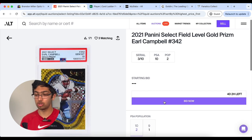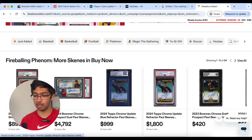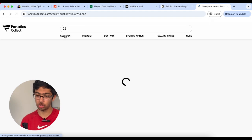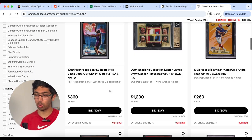I don't know how many buyers there will be for a card like this, but you can get some great deals. So without further ado, we'll hop right into the next couple places that I look. I look at Fanatics Collect. I think their auction's a good spot to get certain cards. I like it. I use it in a similar way that I use Alt.